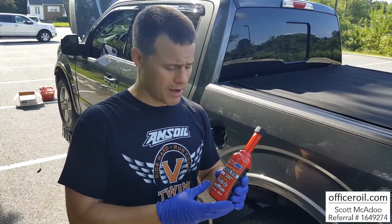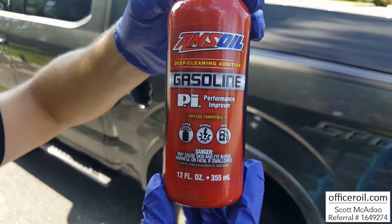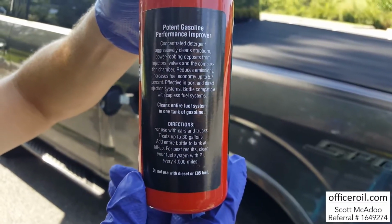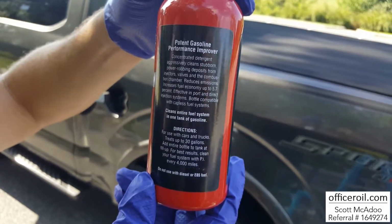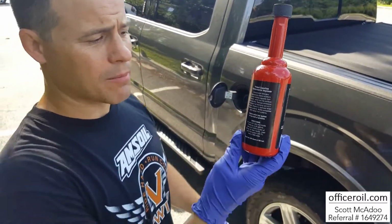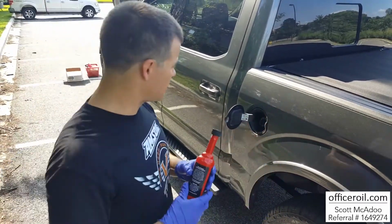So every 4,000 miles, and as you can see here, it'll kick up fuel economy as much as 5.7%. I'll show you on the back. It does an outstanding job at cleaning up those performance robbing deposits. Dump it in when the tank is full, then run it down until it's completely empty, and it'll treat up to 30 gallons of fuel. So let's go ahead and get that dumped in.